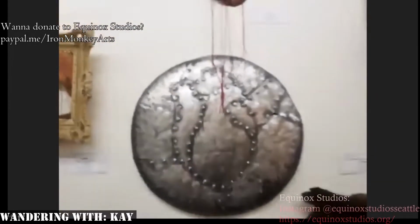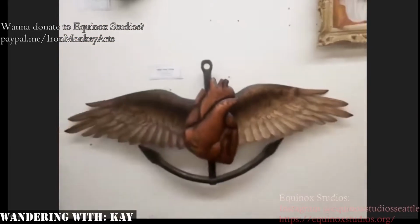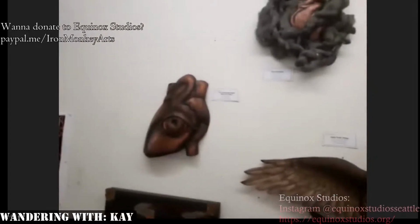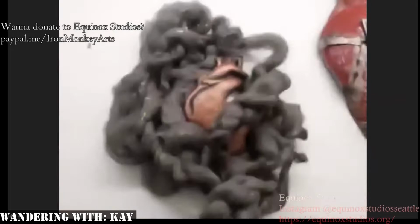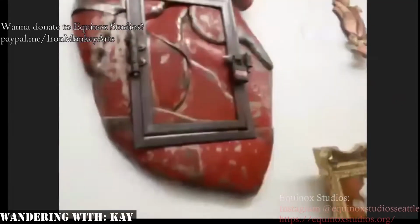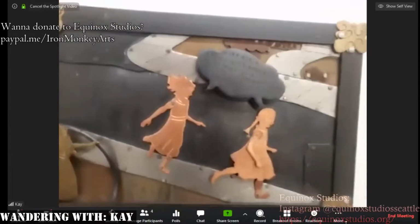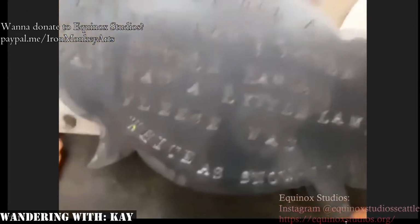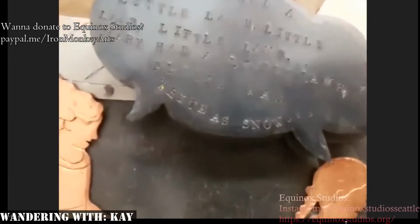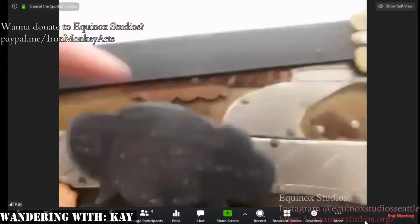Oh, she does have my favorite one. We have to do a little thing here. I'll just hop on over to that. But just to give you some more, she has a whole series about hearts. So here are a bunch of her heart pieces. But this one I love. It's these two little girls, and they're skipping down the road. And this little bubble says, Mary had a little lamb, its fleece was white as snow.